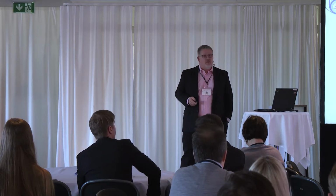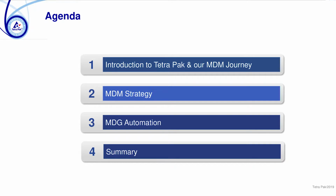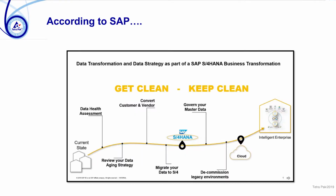Okay, so if you look at the strategy that we go after, I stole this slide from SAP. It sounds really simple: get clean, stay clean, keep clean, right? Clean up your data and keep it clean, and that's the best thing you can do to get ready for S4. It is true, though. This is definitely what we need to do, because if we go into S4 with unclean data, it's going to make a very difficult situation that much more difficult.